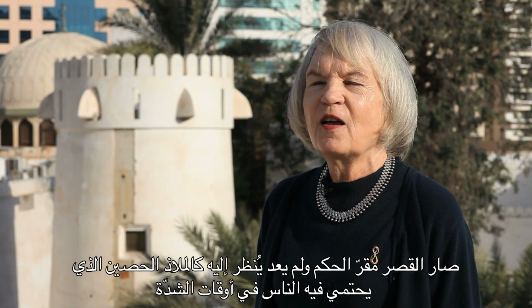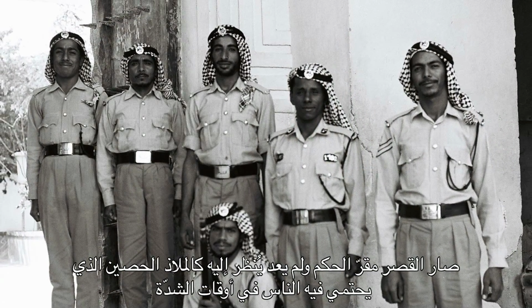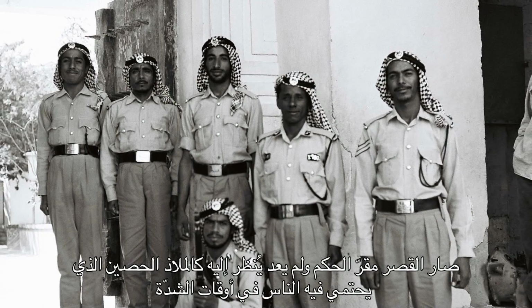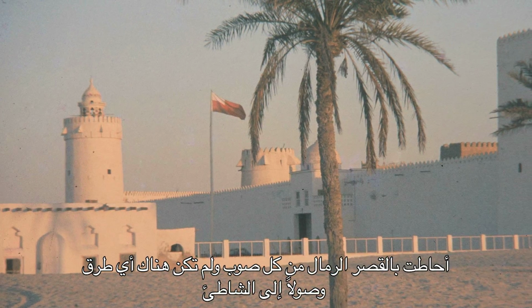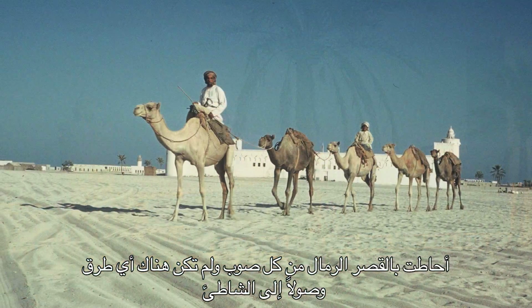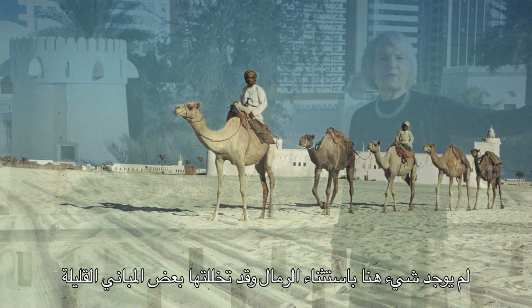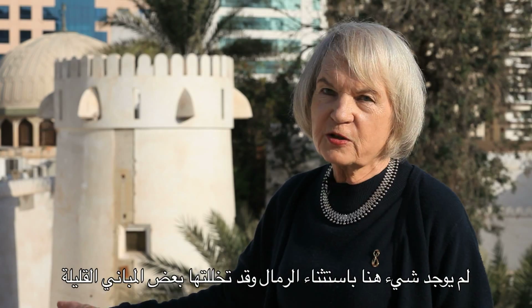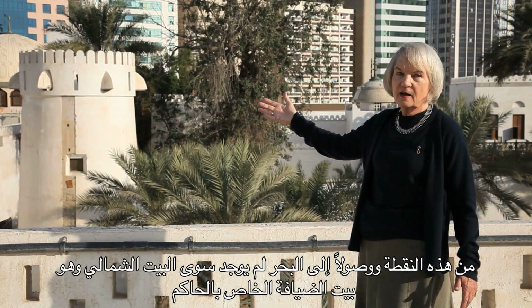It was probably no longer conceived as a refuge for the population if there was any invasion or any problem. So around the fort you would have to imagine it was sand, no roads. Between here and the beach was only sand. There were some stony structures between here and the sea.